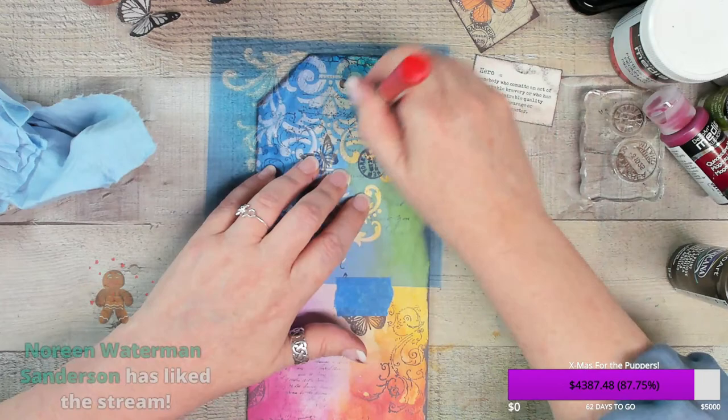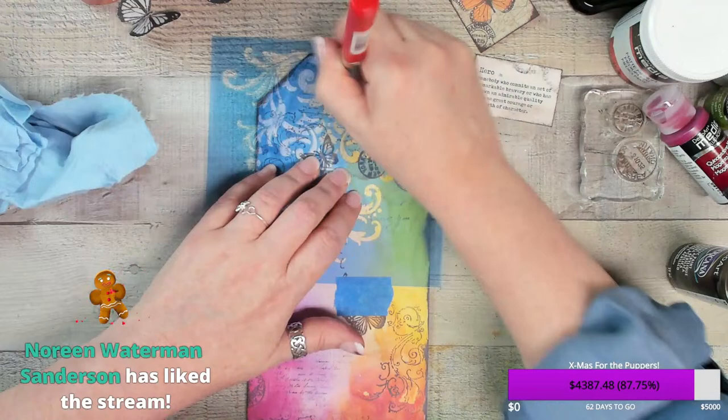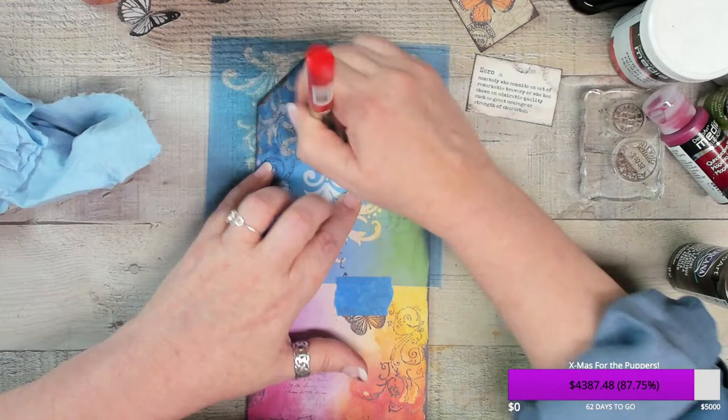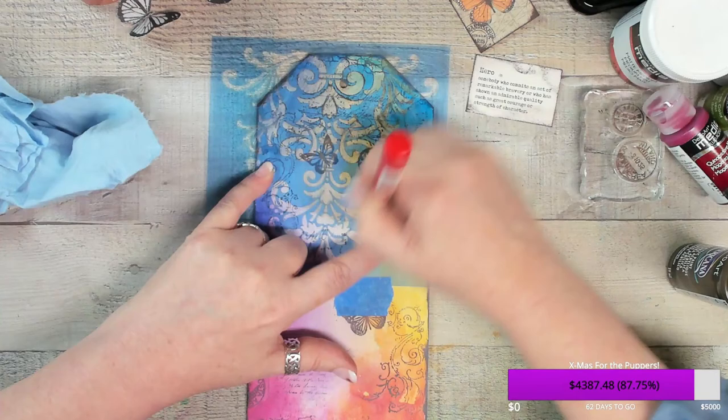What we want is to see the pattern, but we don't want to interfere with any of the other design elements that we've put on here. Meaning we don't want to bury them. So I'm using just a light coat. Change directions frequently when you're doing this so that we get pattern, but we're not going to get a fully opaque coat.